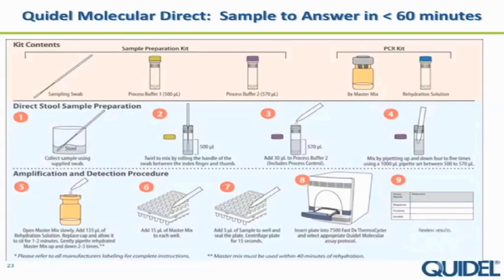The direct stool sample preparation is as follows. You collect the sample using a supplied swab, dipping it into solid or unformed stool. You then transfer this into the first process buffer. You twirl the swab by rolling the handle between your index finger and thumb. You then take 30 microliters of the initial PB1 into the process buffer 2. You mix by pipetting up and down, and that's it. No time steps, no vortexing.